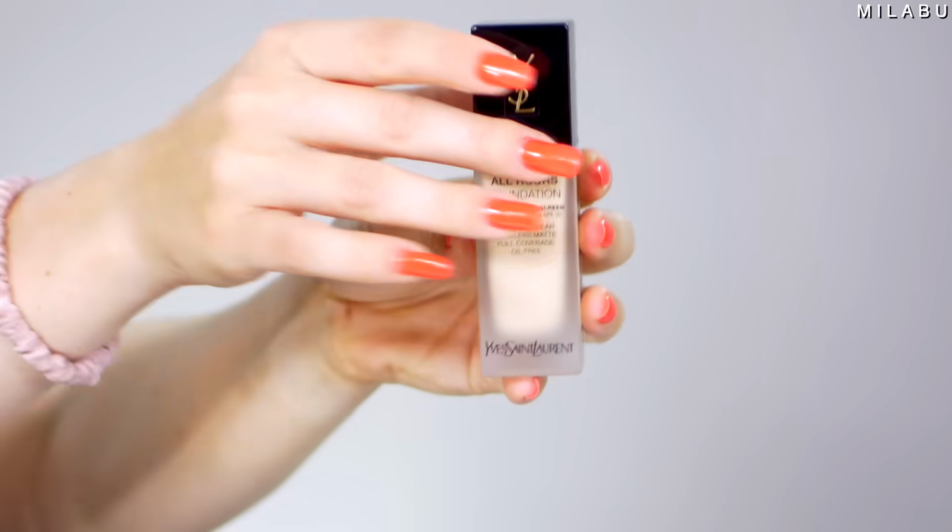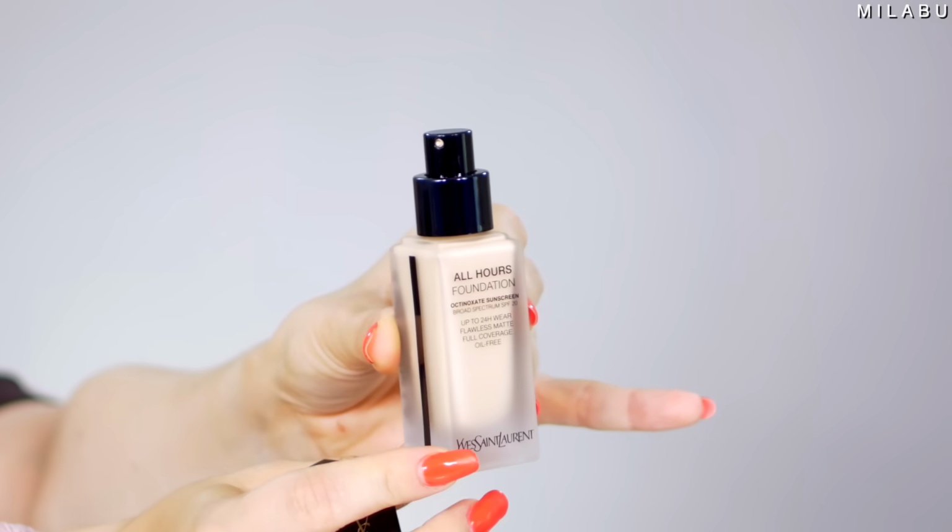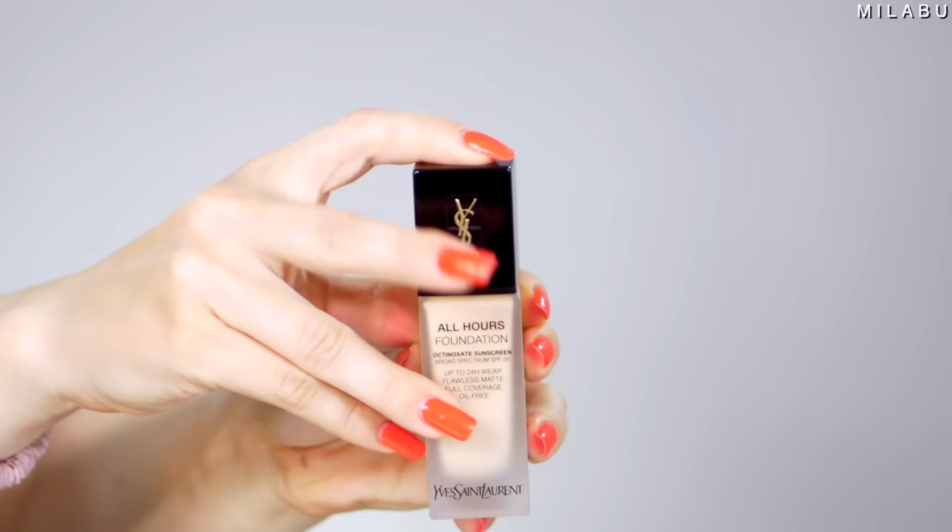For foundation, I'll be using the All Hours foundation. This is their up to 24 hours matte foundation. So it has full coverage, which is phenomenal. It's supposed to be long lasting, of course, up to 24 hours, which is insane. And it's saying that it helps blur imperfections without settling into fine lines, pores, and wrinkles. That sounds bomb. I really like that. And it does have SPF of 20, which is great. And it's good for all skin types.